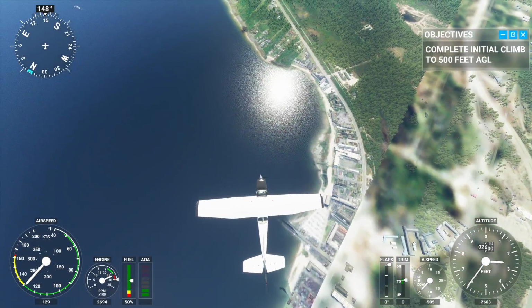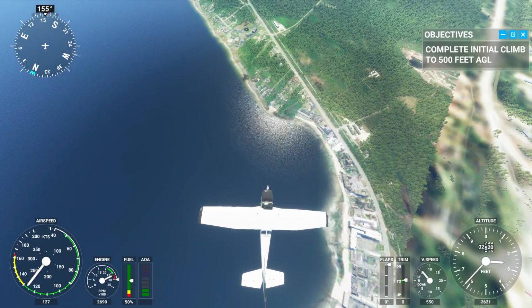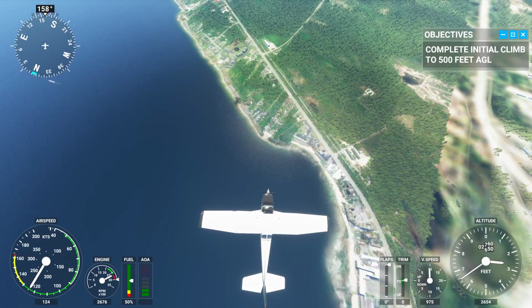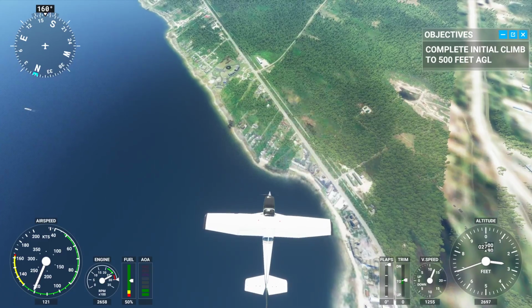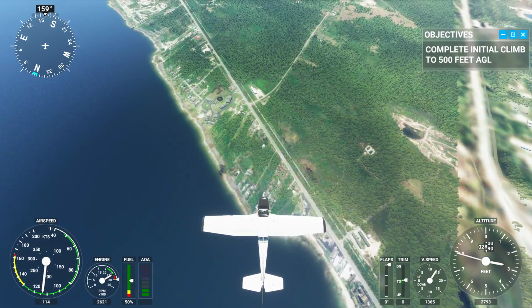site, I believe, is straight ahead. I think this is it right there. My nose touches the beach in that, but I believe that's a campground site.